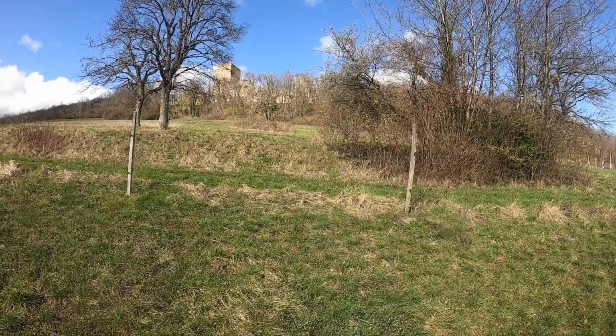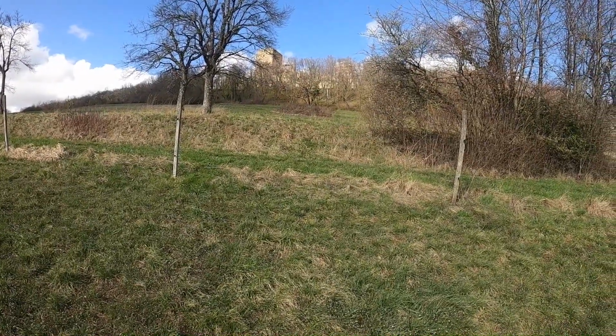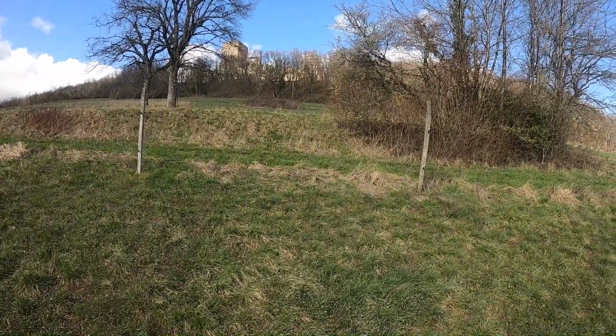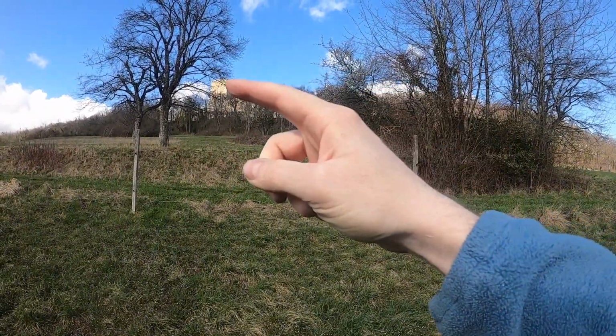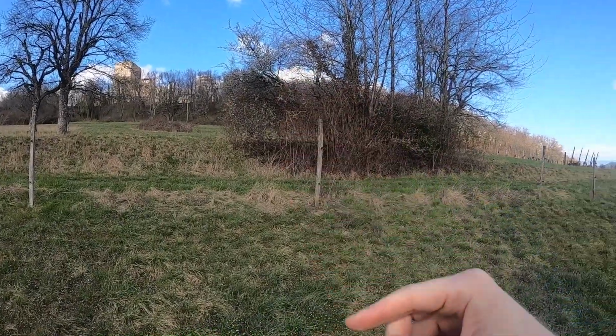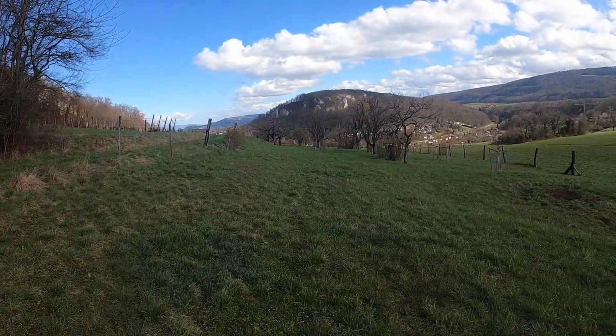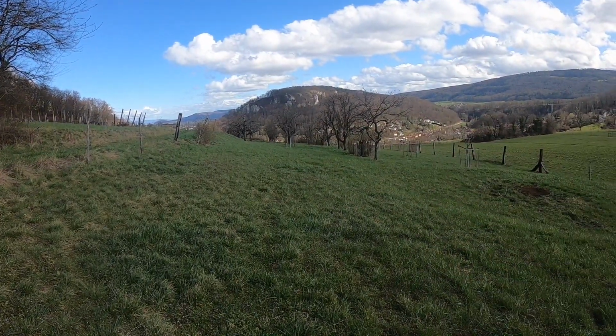Hey everybody, sorry about the wind noise, but today I'm on a challenge. Don't know if I can quite do the full timing. We have 3.5 hours. If you can see, there's a castle just through here. It's a big castle, and I have permission just here where these orchard apple trees are.